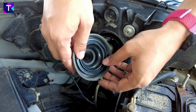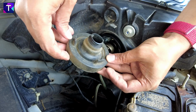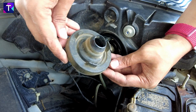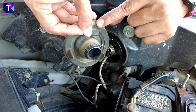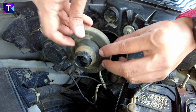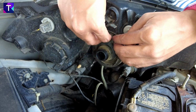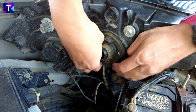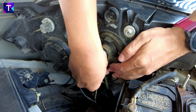Here you go. Now I've pulled it outside, so as you can see, the rubber portion has now come up outside. Then what you need to do is recognize the top portion of this rubber seal. Here you can see it is written as top. This top portion goes right on top of the headlight bulb assembly. So go ahead and place it back in its original place and push the rubber seal around so that it forms an airtight seal, so that no water gets inside once your car goes for washing.